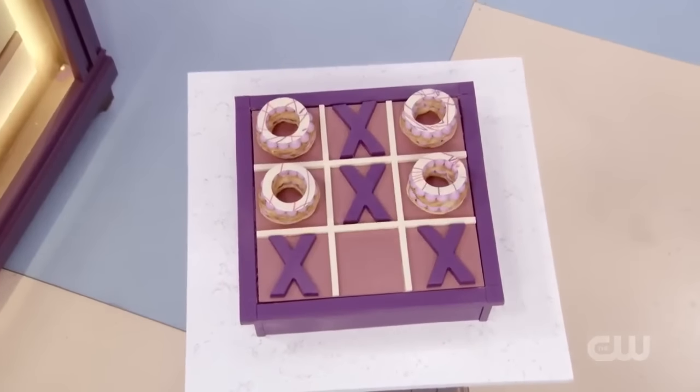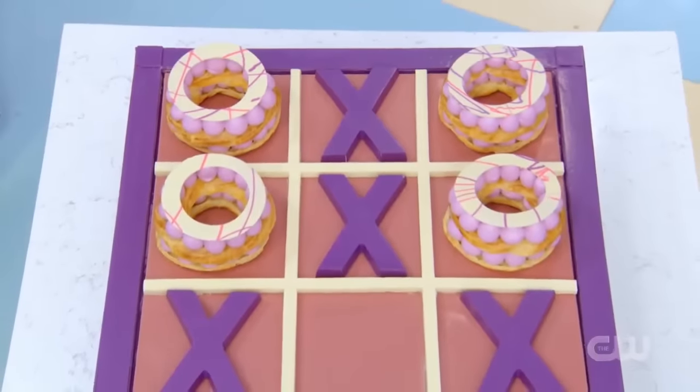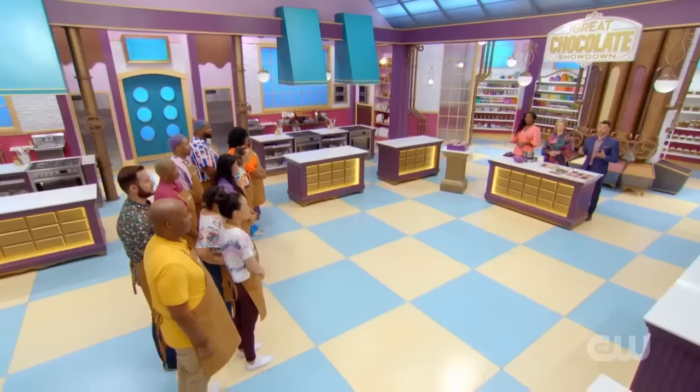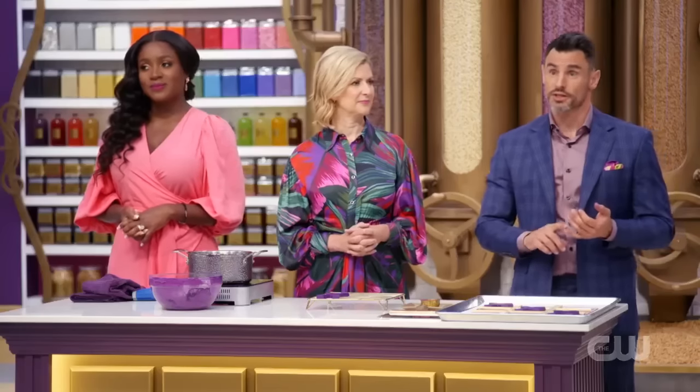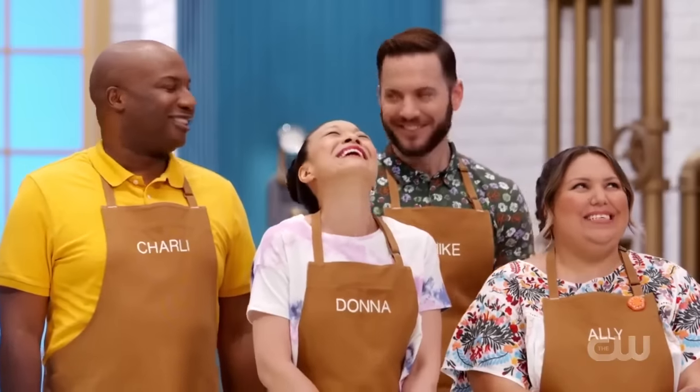For your first technique test, you create us a tic-tac-toe board complete with chocolate X's and 4 O-shaped mini chocolate desserts. Give us a taste of who you are with your flavors and your decor. You'll be judged on originality, presentation, taste, and your chocolate techniques. The three bakers who impress us the most will earn sweet safety, and will not have to bake in the upcoming chocolate elimination challenge.